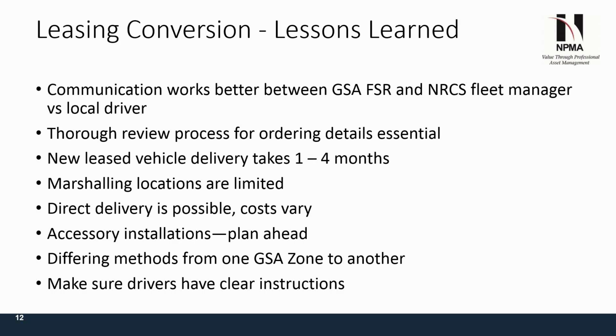So this is just something that kind of caught us off guard, I guess, and we just had to work through it. In the end, I think it ended up working okay, but what it meant was that some of our drivers had to end up going a significant distance to pick up their new leased vehicle. And in some cases, maybe even up to 4 hours one way to go get a vehicle, and maybe even more.